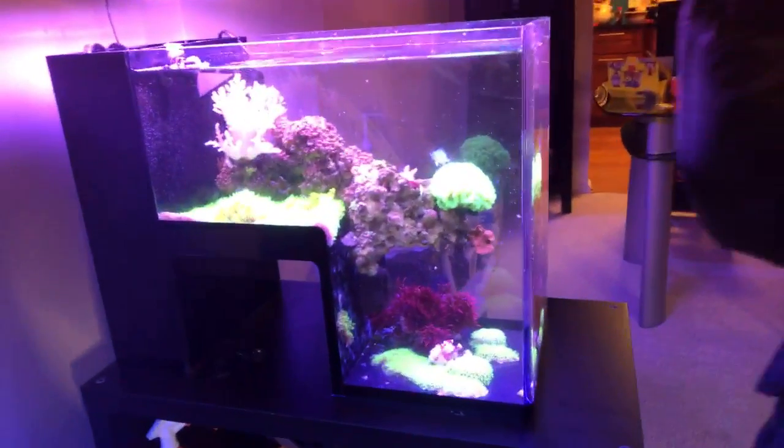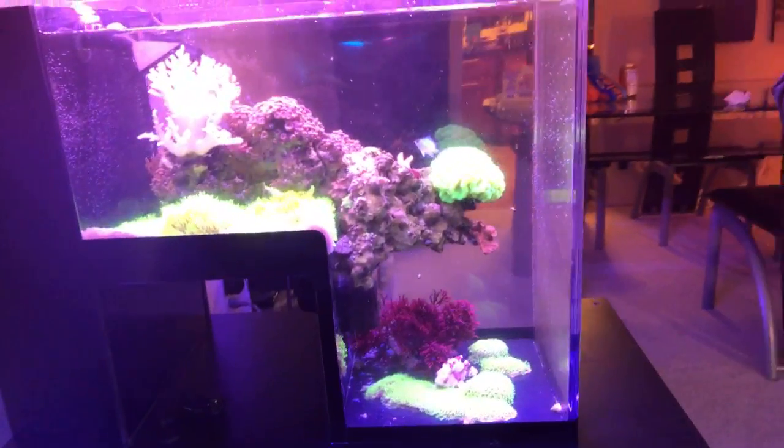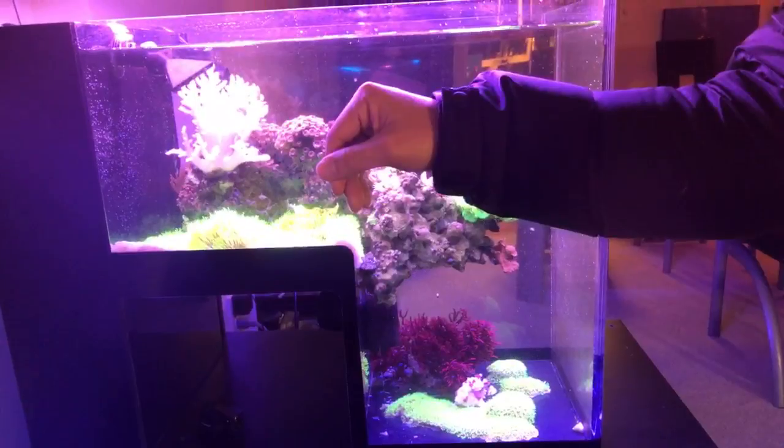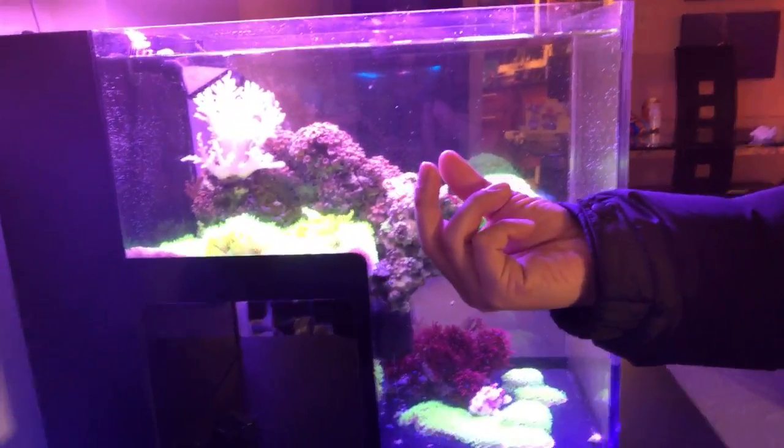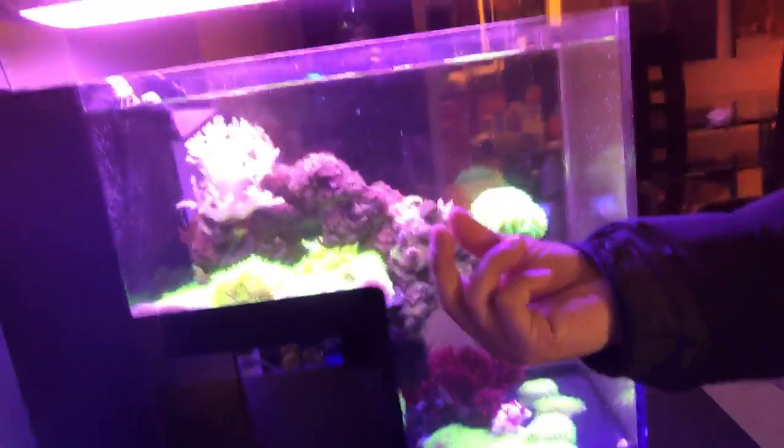So drop-off tank, I continue to have issues with the zoas. You notice that a lot of these zoas are okay, kind of. Now people are talking about the Christmas tree. Damn it, guys. Follow the script. What are you guys doing?